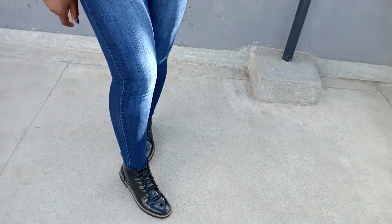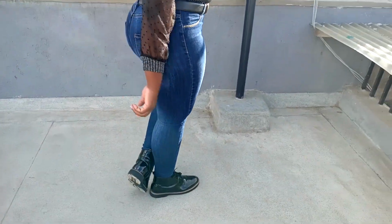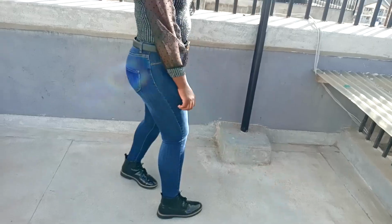Let me get to know what you think about the design of the boot. Can you put such types of shoes for the ladies? Let me get to know in the comment section down below.